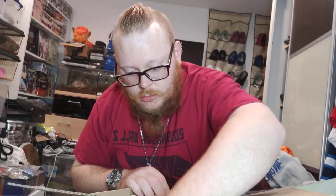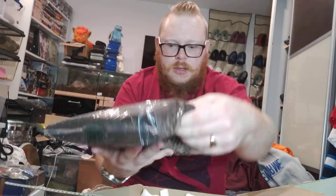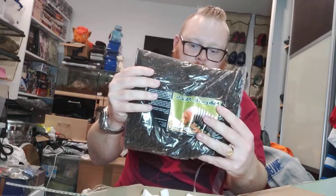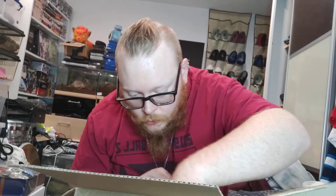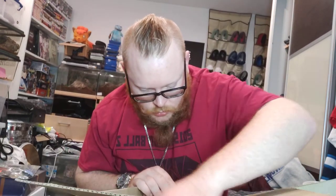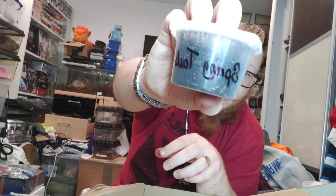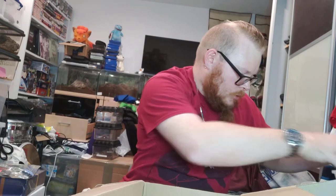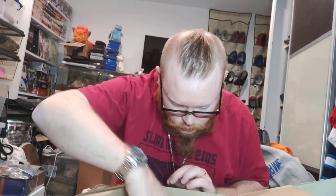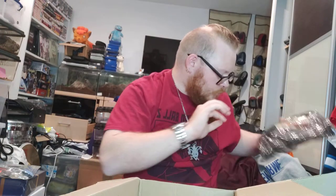I can't remember what I actually ordered. Oh, look at that. A big bag of millipede mulch. That's going to be useful for the millipedes. I have another pot of springtails. So I believe I have one more pot to find. While I go searching for that, you see I have another bag of millipede mulch.